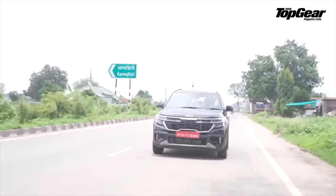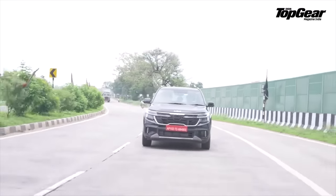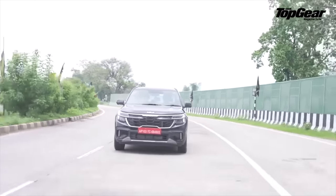Yeah, so we showcased the new Carnival this year at Auto Expo, and the reviews are terrific for the new Carnival as well. So we are contemplating bringing it in next year. We are still under discussion as to what the price points are, what features our consumers want, and which route we should take in terms of local manufacturing versus CBUs. So we're working on all these questions, and we're quite hopeful that we will be able to bring it next year.